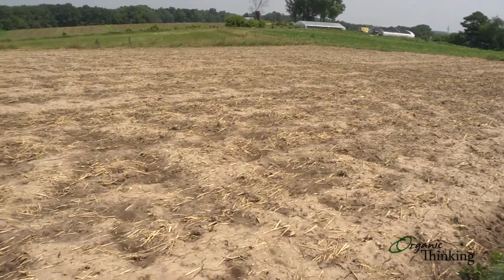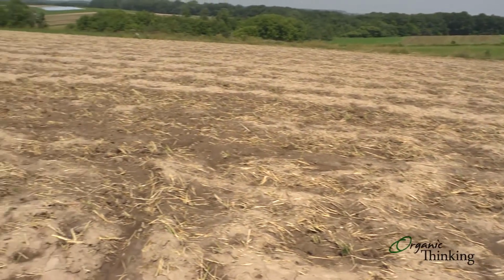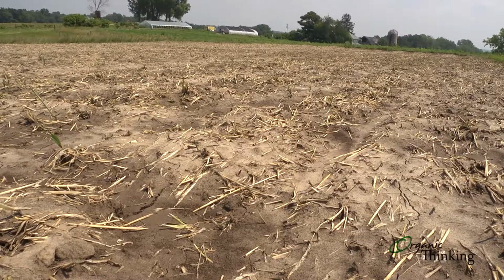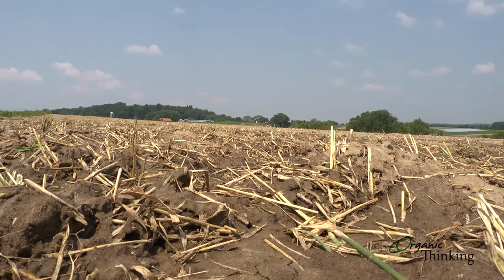Some of these fields that are coming out of spring cover crops now will go into, depending on the weather, a 2 to 4 week fallow period where basically just weed seed can germinate and we'll kill it. Germinate, kill it. It's a practice called weeding the field, not the crop.